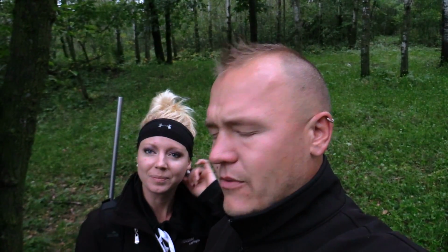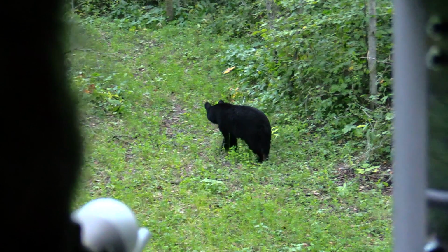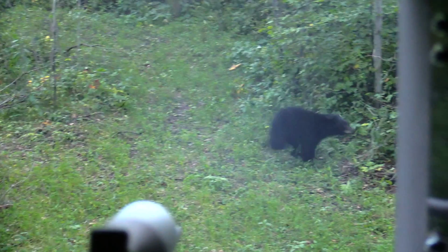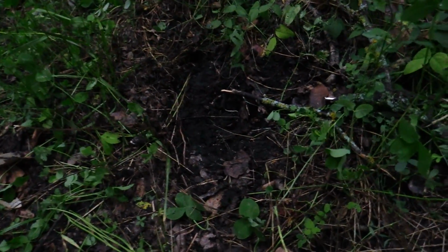Well, all of a sudden we don't see any blood, we don't see any hair. I'm not seeing any signs of a hit. So we played it back in super slow motion to try and get a direction on where he was going. We went over there and I finally found the spot where the bullet hit. No blood, no hair, no signs of a hit at all. There's where the bullet hit.